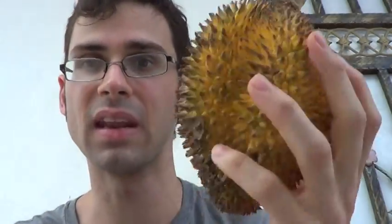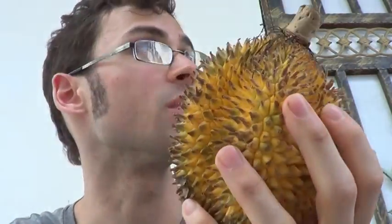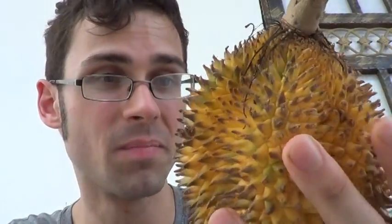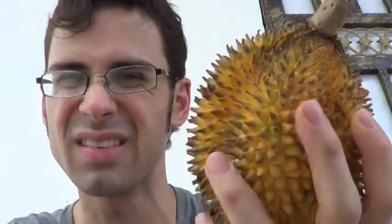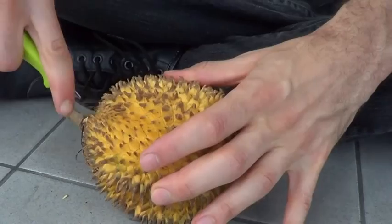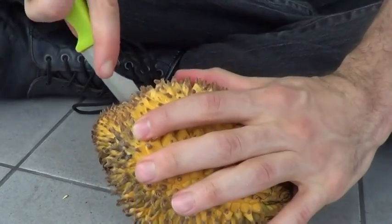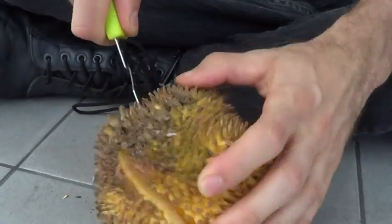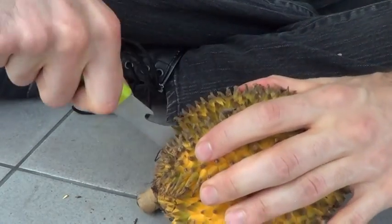I had to keep this hidden from my hostel. I put this out on the windowsill just so it wouldn't stink up the room, and even then it kind of stunk up the room anyway. So it does still abide by those rules that your hotel tells you not to bring durians in, and this I think still counts. So that's why I'm doing this outside right now, so bear with me and all the background noise. Now, I don't know the proper way of cutting a durian, so if I'm not doing this right, feel free to make fun of me in the comments, that's fine.